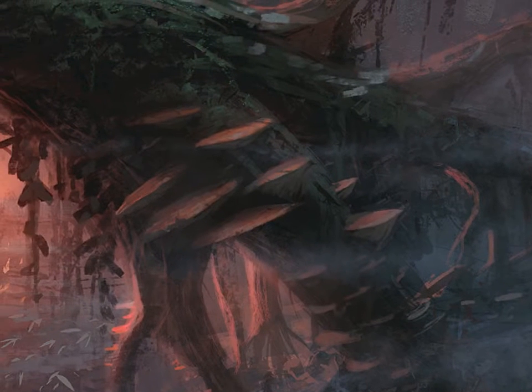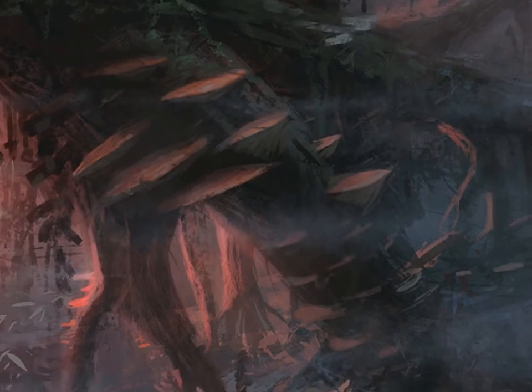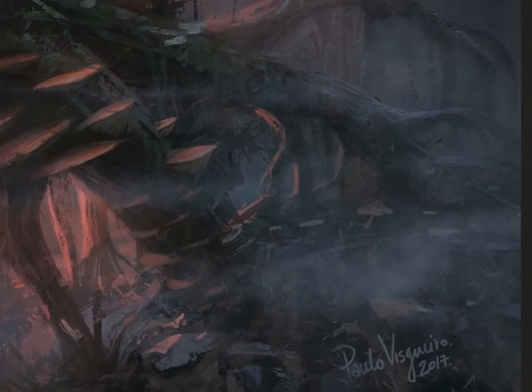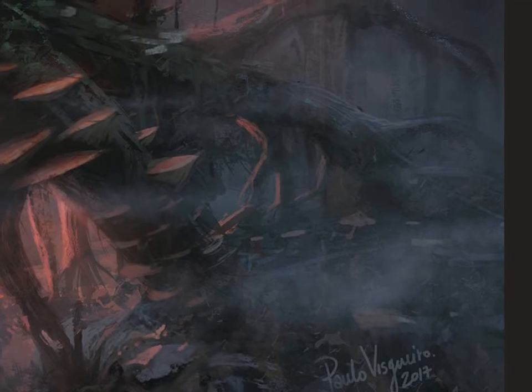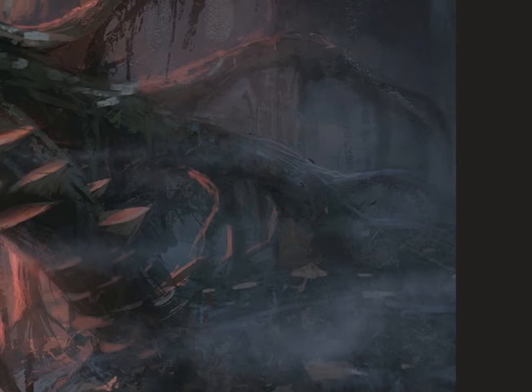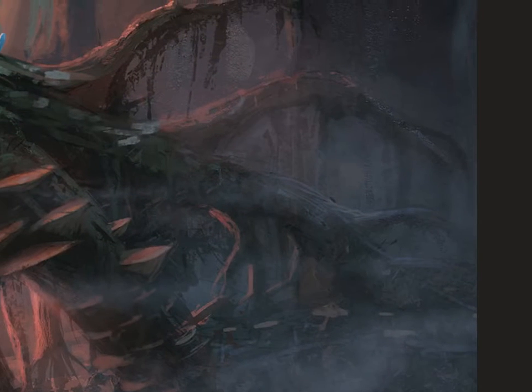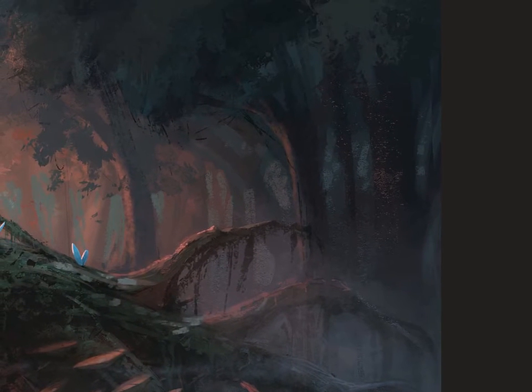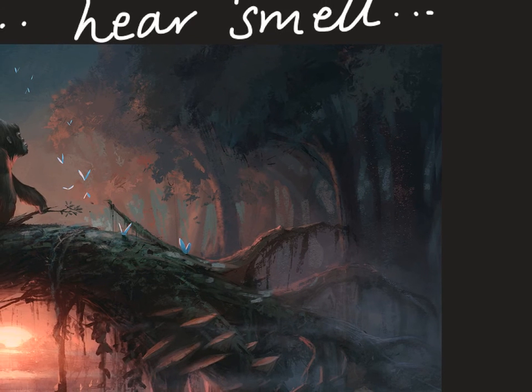It looks like there are some sort of steps. The trunk of the tree has grown these extra parts of bark or wood that look like steps, like you could simply walk across using the trunk. Down below I can see some mushrooms, lots of grass, lots of twisted trees and vines, and some very dark treetops. It looks very dense in that forest and jungle over there.